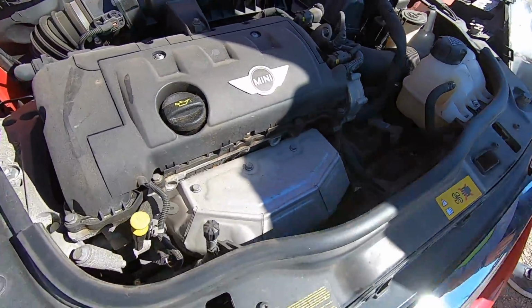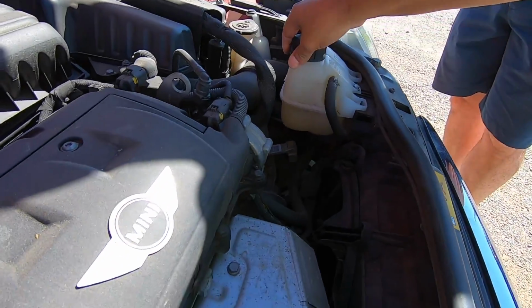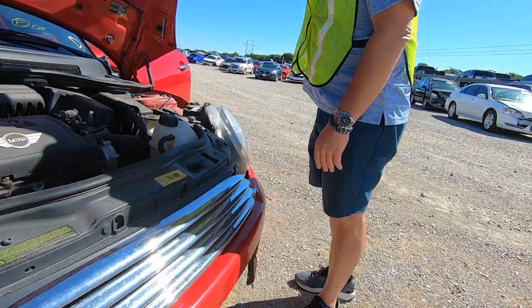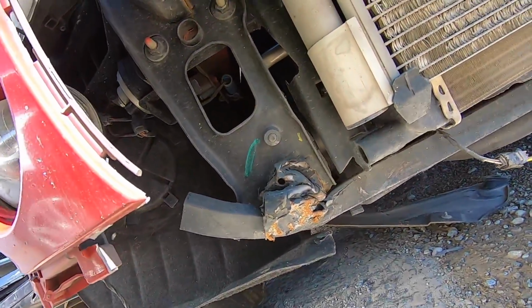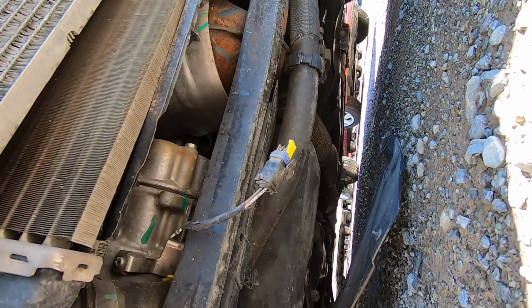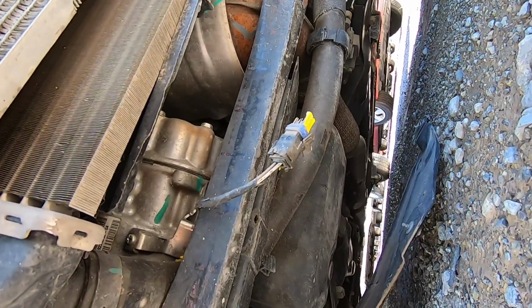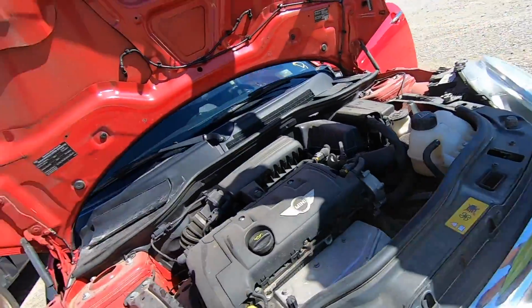Now, I don't know what it's like on the lower end, but I can tell it's got no coolant, and the damage is down here. You can see it took a pretty good hit down here. It just smashed everything up under here. Condenser, radiator, compressor looks smashed too. It bent the subframe too. That's why it's total loss.